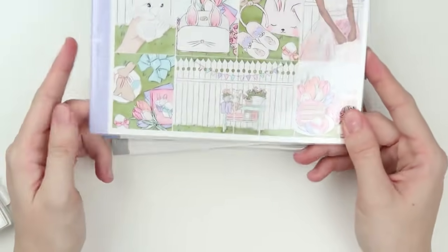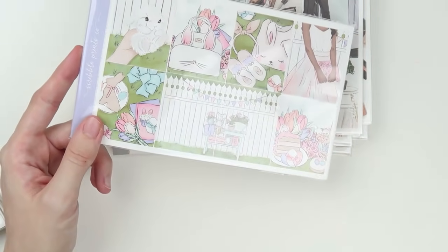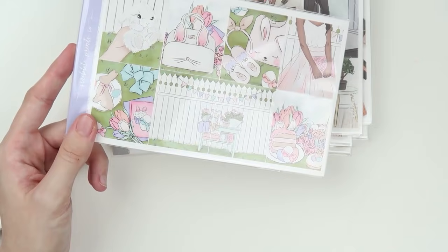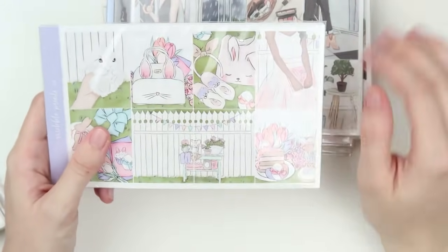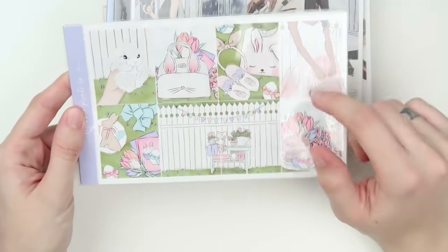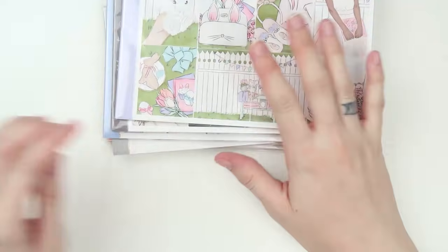I grabbed the Easter kit. This will be my Easter kit this year. Love it. If you guys have seen the foil, I don't know when I'm uploading this video, but the Wiggle Wednesday, that is the light purple foil that has come out recently, the most recent Wiggle, is gonna be the Wiggle I use for this week because it's gonna be perfect. So there's the Easter kit.